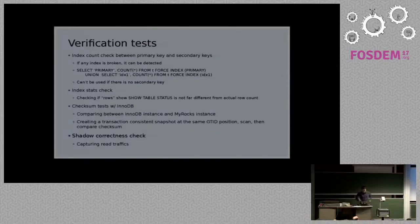So we started using the tool and checked all tables with secondary keys. Then we fixed most of the outstanding issues before deploying in production.